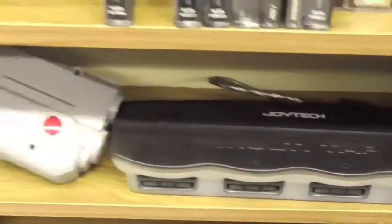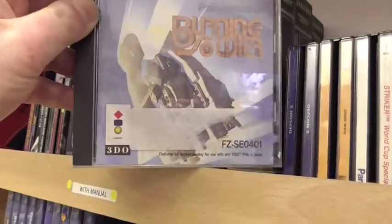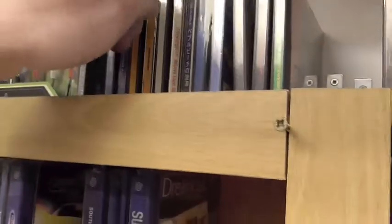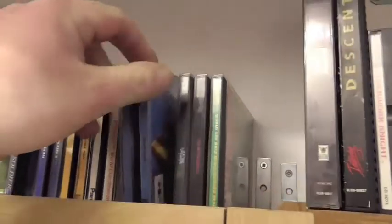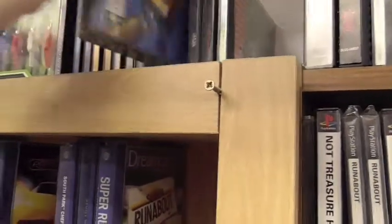There's a multi-tap for PlayStation. Gun. And a few Sega games down there. Game Gear. The games down there, you got a test? Jesus. 3DO games. There's a couple of CDI in it, I think. It's not just those. No, all 3DO there, which is good.